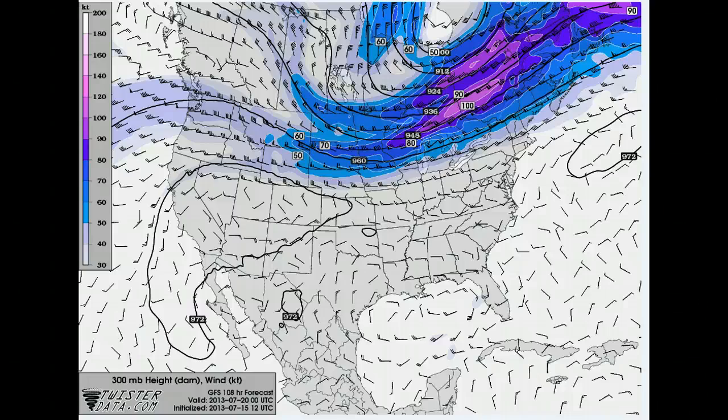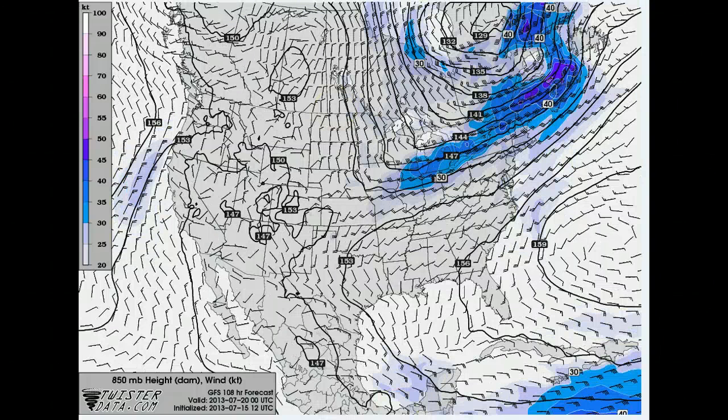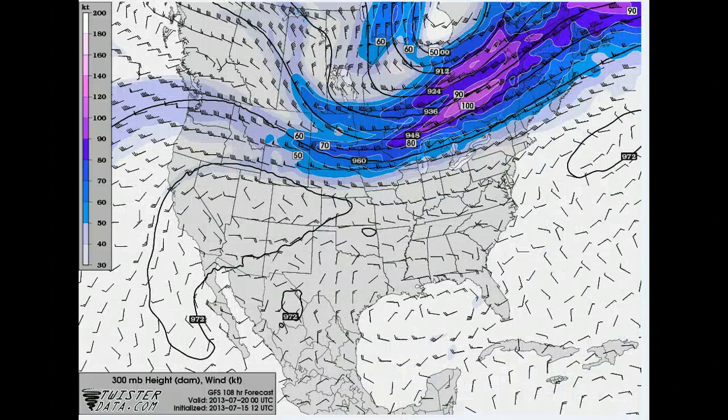Now, I want you to notice something, though. This is not, to me, a big tornadic outbreak. Because look at the winds. At 925, they're like this. At 850, pretty much the same thing. They're about the same direction. Okay, so we're not seeing turning with height. 700, same basic idea, maybe a little bit more westerly at 700, but not by much. 300 millibars, same thing. If I had 500, it'd show you the same thing. So there is not twisting of wind with height.